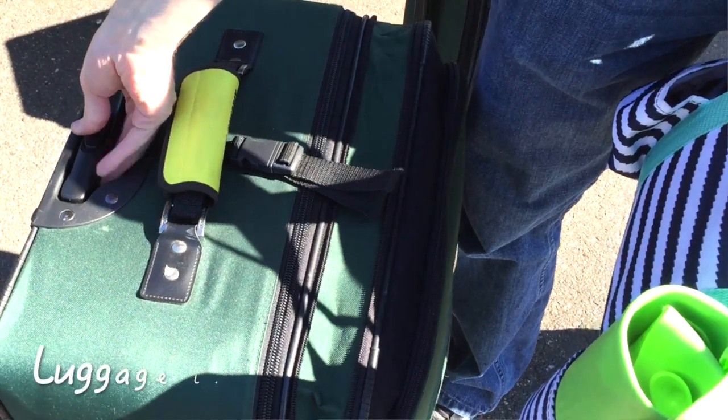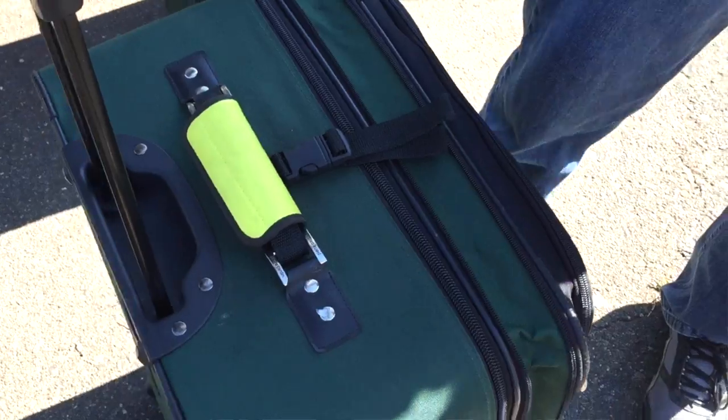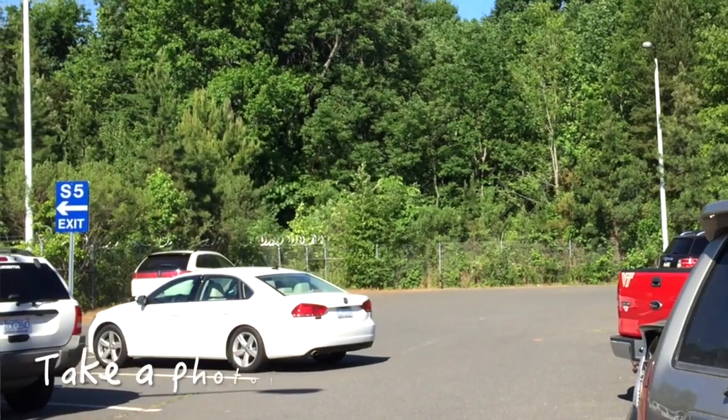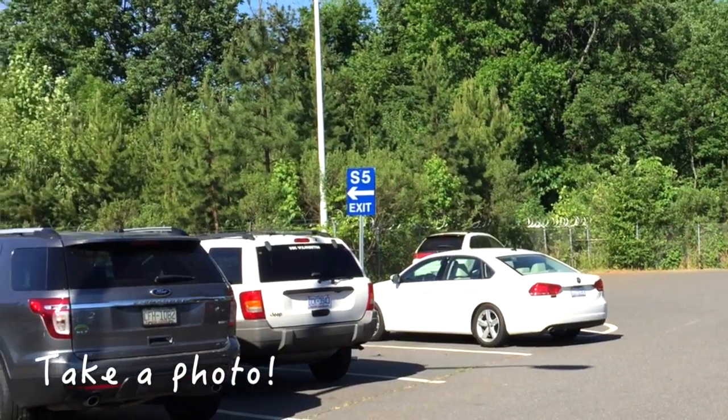Something else that seems like a no-brainer but a lot of people don't do is label their luggage with a bright color or a ribbon so they can easily find it on the conveyor belts. We also take a photo of our parking spot when we leave. I don't want to have to write something down and try to remember it, so just snapping that simple picture, you have it on your camera roll, you will never forget where your car is.